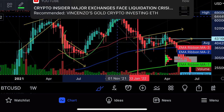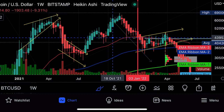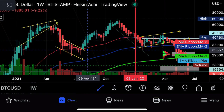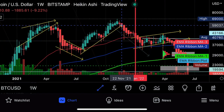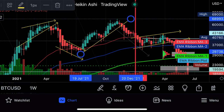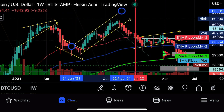The rest of the field thought this was the start of a bull market. Really, this was just the start of a big, massive bear market rally, right? Let's make sure I've got plenty of time left on there. My phone's about to die. But that was a bear market rally, right? And then off that bear market rally, you formed a big rising channel. And there was your lower support uptrending and your upper resistance. See that?